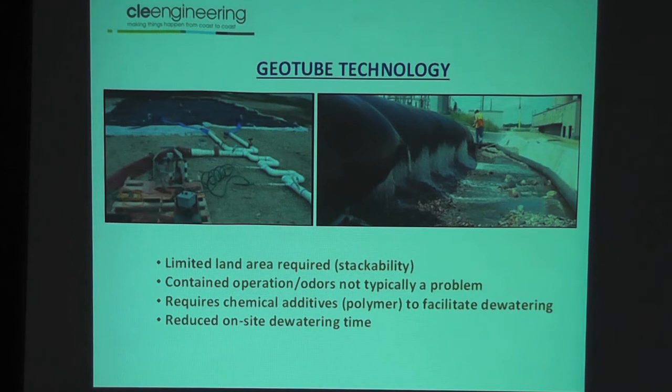Again, it requires more area than a mechanical belt press operation, but certainly not as much as a conventional dewatering operation. And we've got the advantage of the stackability. It's contained. Odors are not typically a problem with this type of dewatering. It requires the additive of a polymer to facilitate the dewatering.